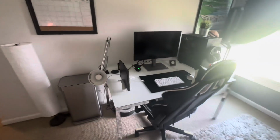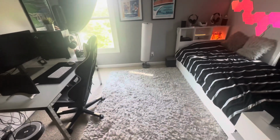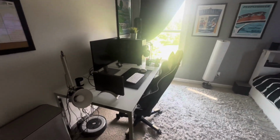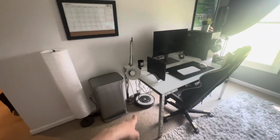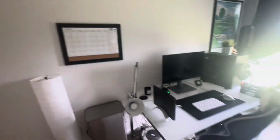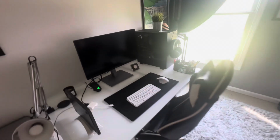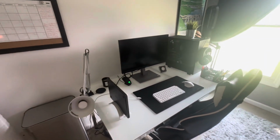And my desk setup is over here. I think this is the best setup so far, which is kind of cool. I have a trash can, Roomba, and calendar set up right here. This is my desk setup. This is a DX Racer. This is one of the first purchases I made. I acquired most of these things from birthdays and Christmases over the years.